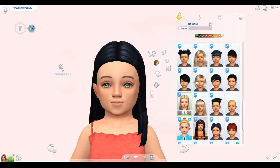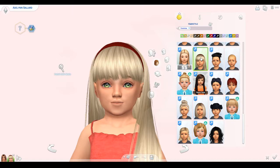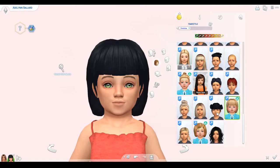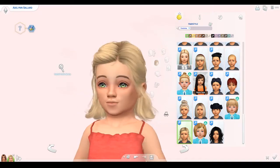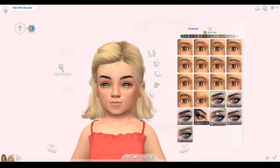I don't really know if I want to use a Maxis Match hair. I tried to go Maxis Match, and I don't think I can do it. Oh, look at how cute. I had better hurry, this is taking longer. I'm going to be here forever. With a bun. Okay, yep, this wins. Sorry. So she is a blonde, which is awesome.